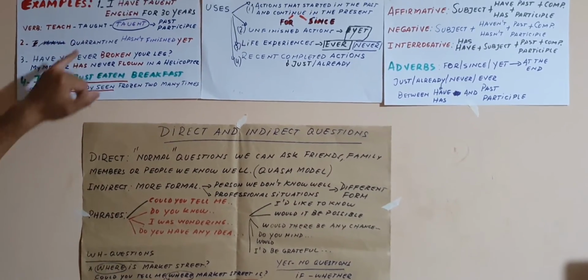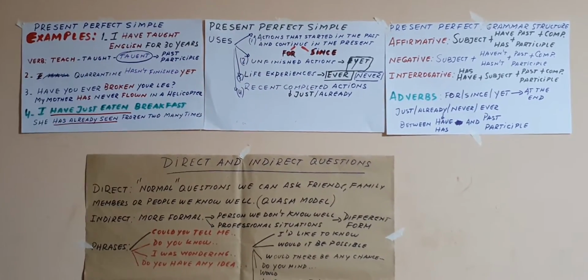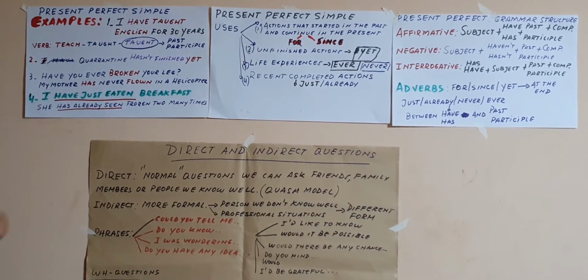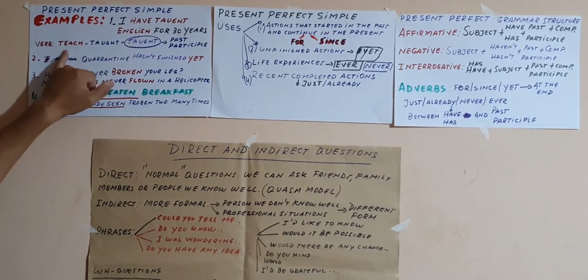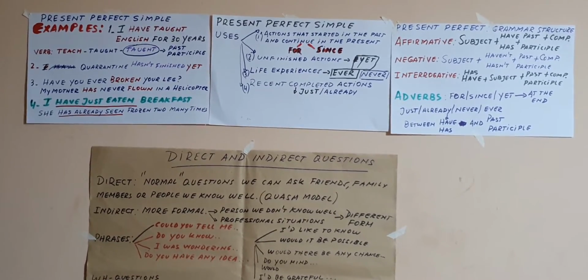For example, if I say I have taught English for 30 years, remember that this is an action that started in the past and continues in the present. It means that I started teaching English 30 years ago and I still teach English. Remember that if we take into account an irregular verb, what we are going to use is the past participle, that is to say the third column of the verb.